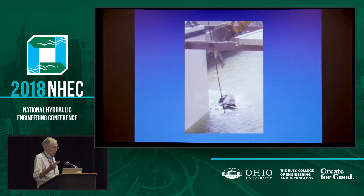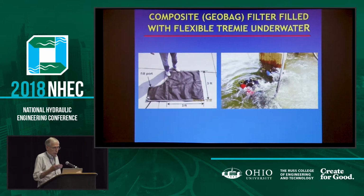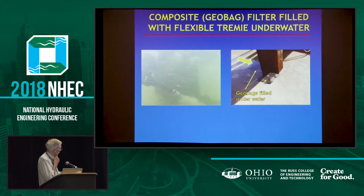We had already experimented in a previous project with putting the geotextile bags in place, but we had not experimented in 24072 years ago with this idea of getting the bag on the bed and then having the divers fill it. So these are available in the US, just this GEOBAG with a nozzle on one side. You can see the divers in the right-hand picture working at getting it under. And then a picture underwater, you can see the flexible TREMIE hose getting ready to put it in the nozzle. And then over on the right-hand side, you can see that GEOBAG well placed.